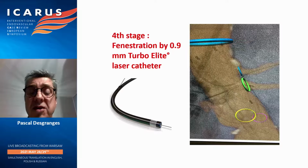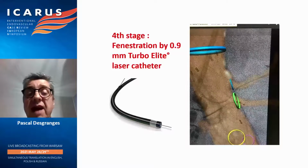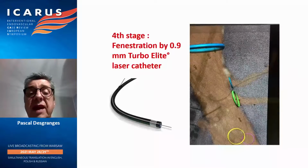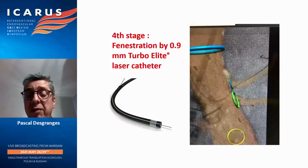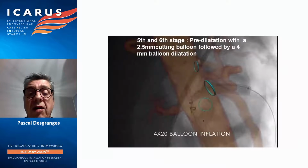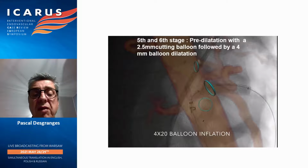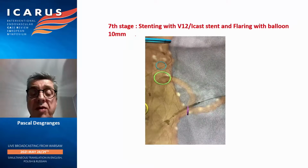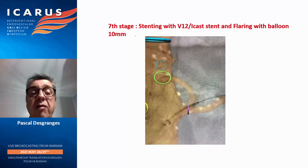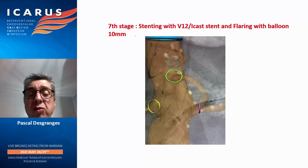At the first stage, the fenestration was made using a Turbo-Elite laser catheter. We can see here the advancement of the laser atherectomy catheter, followed by the perforation of the graft. Here we can see the perforation. It's very brief. Then the perforation is enlarged by using predilatation with a 2.5 millimeter cutting balloon, followed by a 4 millimeter balloon dilatation. Then a 7 French sheath is inserted, permitting deployment of a covered stent, for example, a V12 or iCAST stent or a Bentley stent, as we normally do in FEVAR cases.